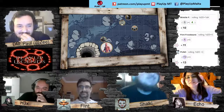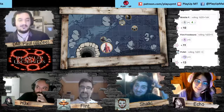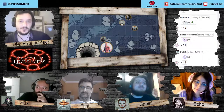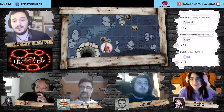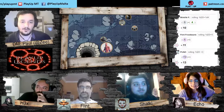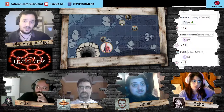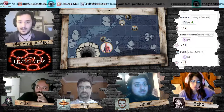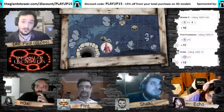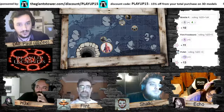Yes, our savior. So, apart from yourself, Shalky, the other three of you, you are currently frightened of the creature. This means that you have disadvantage on all ability checks and attack rolls whilst you can see the creature. Not just on the creature itself, but all ability checks and attack rolls in general, you have disadvantage while you can see this creature, and you cannot willingly move closer to the creature.